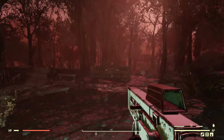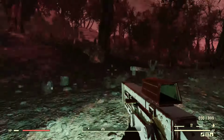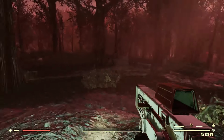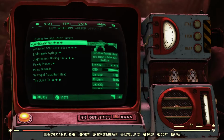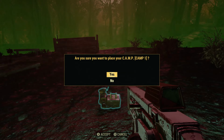Wait a minute. Is that what I think it is? Oh my gosh. It is. It's a wood pile. Actually, right here would be a better camp spot. I didn't even realize this was also over here. So this makes this spot even better. And you can still have the scavenger around near your camp. Yeah. Just plop your camp down like right here or so. Bam.